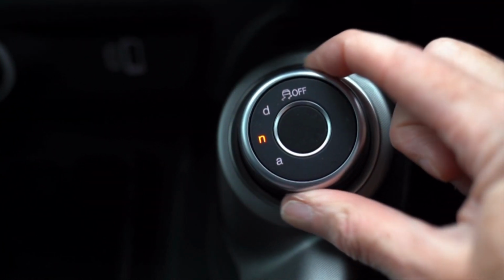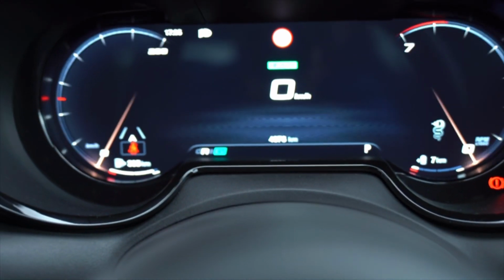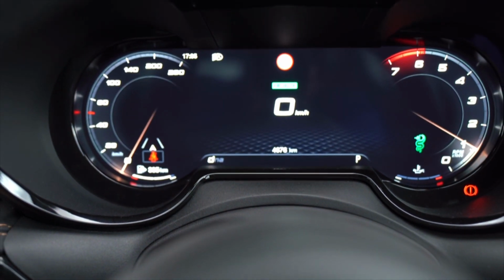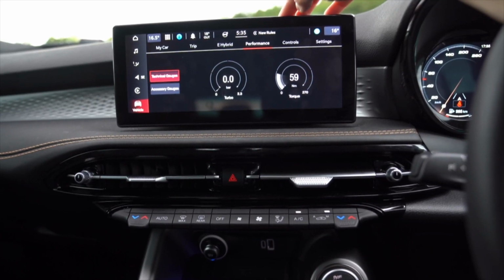But to achieve absolute peak performance, the battery must have around 80% charge. According to the on-screen power flow monitor, the belt starter generator charges the battery at around 4 kilowatts when cruising motorways, while the petrol engine will power the front wheels.